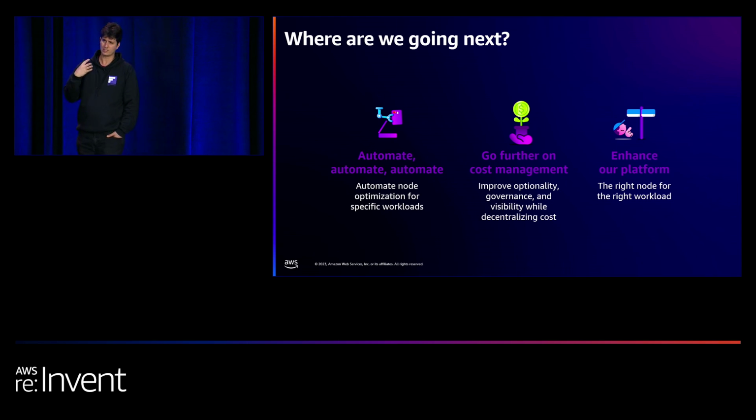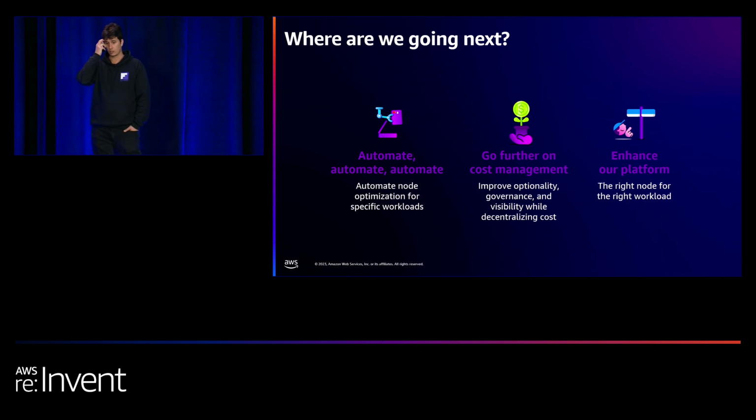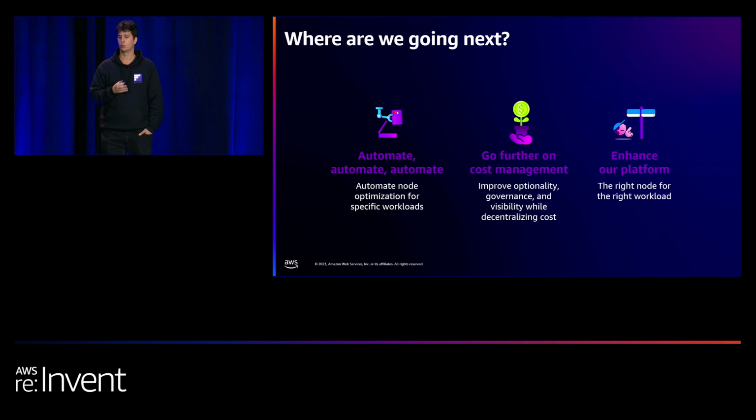As I said, we started to optimize and to get the DevOps culture back in the future. But now we are really decentralizing all of this and making even more fine-grained decisions and fine-grained optimizations, driven by the accountability of the business units that we have. And this is important for us to enhance and optimize even more in the cloud. And as I said, we want to enhance our platform so we have the right node for the right workload. That's it. That was our journey. Those were some of the challenges that we have faced, some of the problems that we have had to deal with.